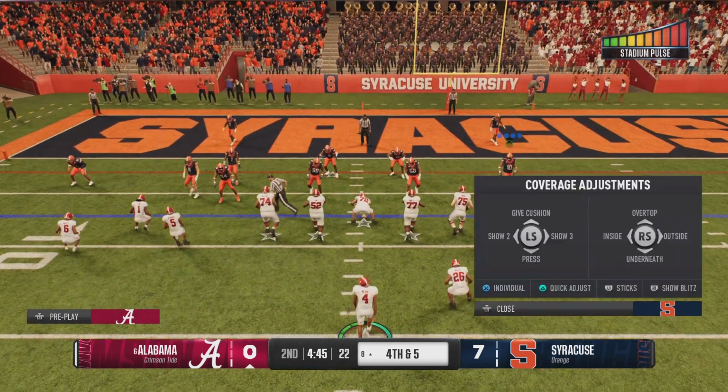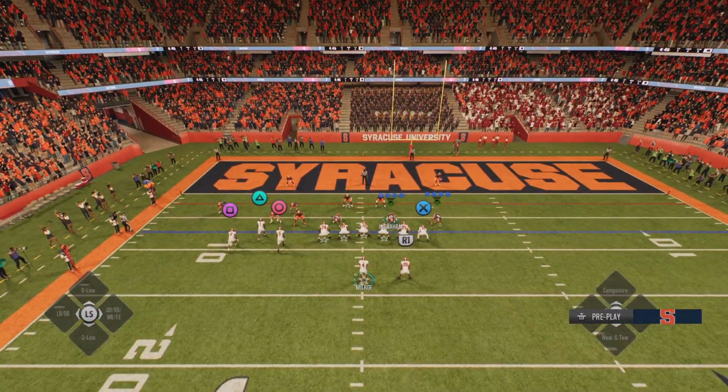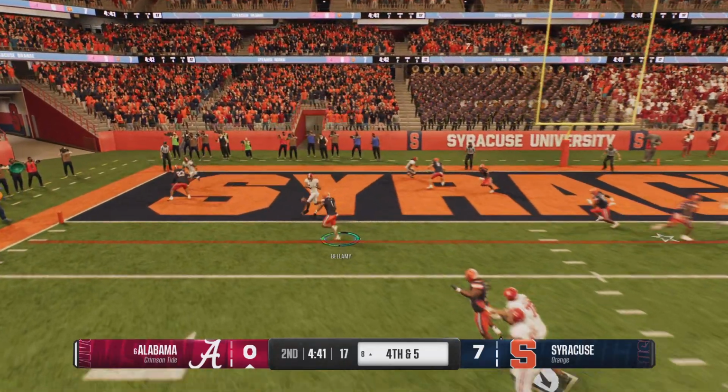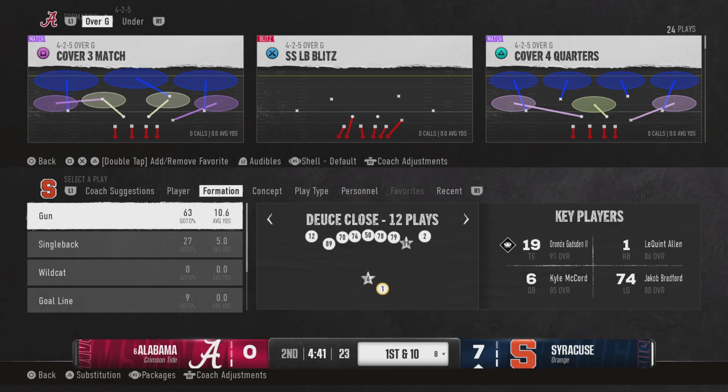The offense failed earlier in a fourth and attempt. They'll try it again here. Here's the snap. Quarterback drops back. And it's broken up nicely. A defensive stop and a turnover.